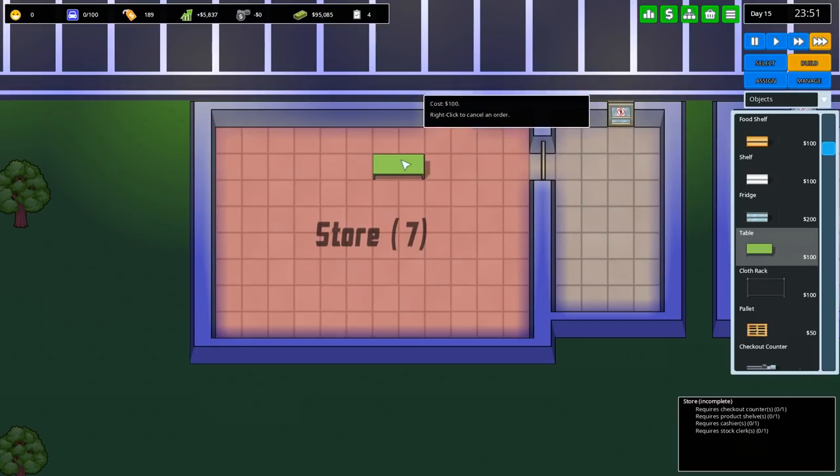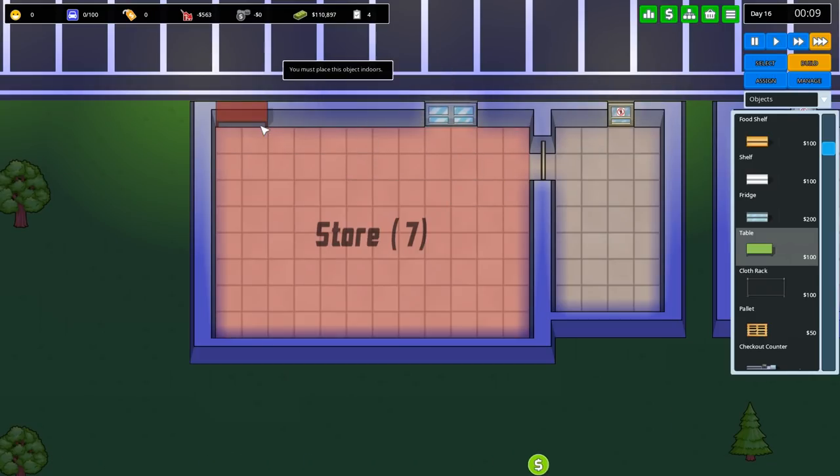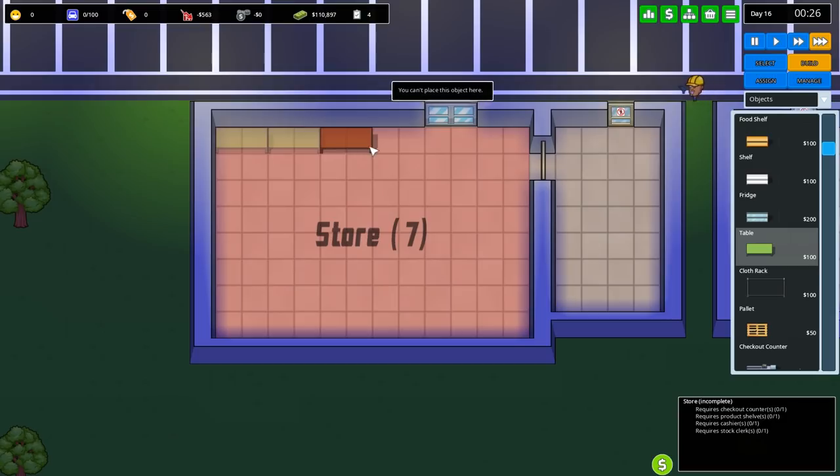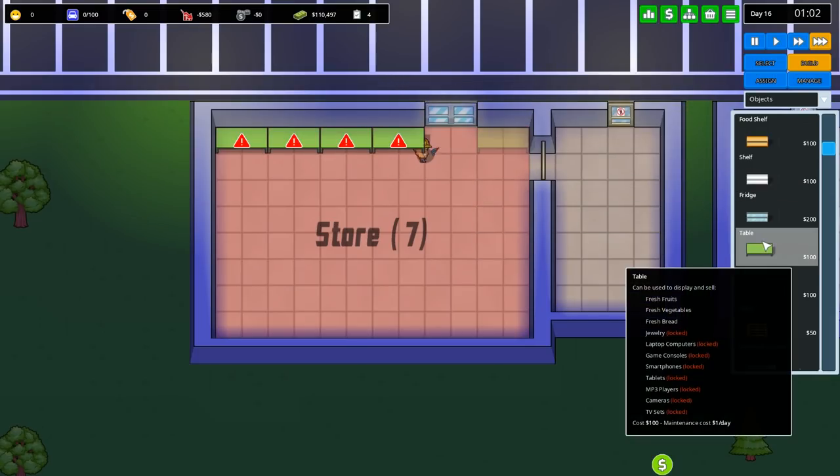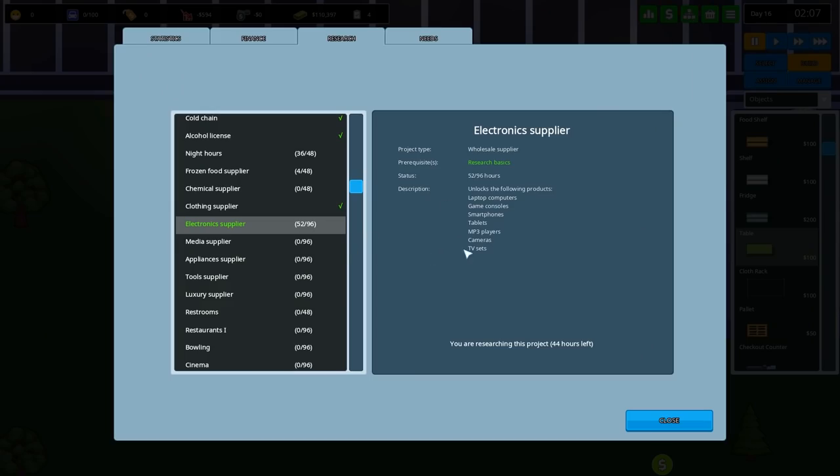Yeah, okay. So we'll go ahead and start off with some tables. I think that would be good to kind of start our electronics daily, whatever you call it. And I think we'll need what? How many will this unlock? Let's see.